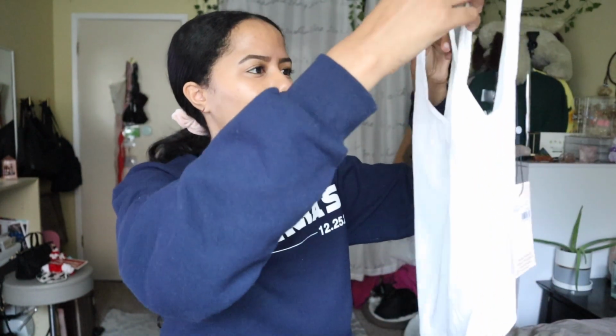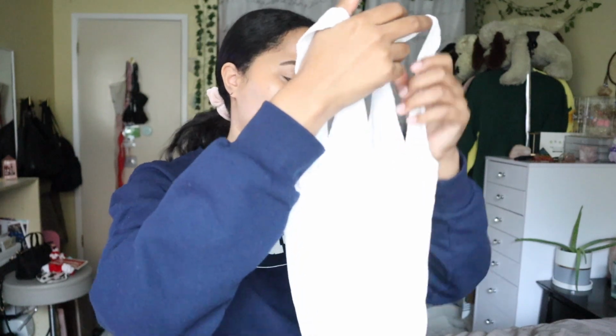Okay, then I got a bodysuit, a white bodysuit. I don't know why I got a white bodysuit. Pretty see-through too. I don't like this material at all. What material is this? It's 95% polyester. I'm just kidding. Yes, it's 95% polyester. Oof. Don't like that material at all.